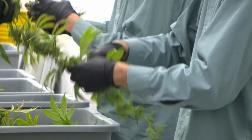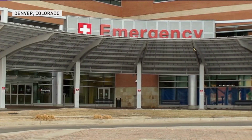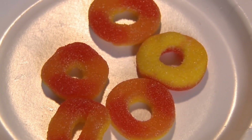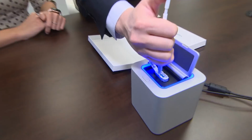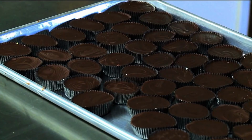Since Colorado legalized cannabis, there's been an increase of hospitalizations of people who have had adverse reactions to THC, mostly from edibles. So Lem believes this technology could help customers, especially when edibles become legal in Canada this fall. So for a new cannabis user where they haven't tried different product formats, this can actually help them understand which product formats they should be using.